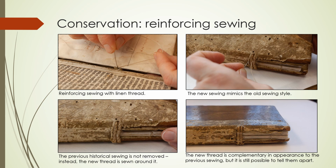As the previous sewing was only loosely packed, it was possible to place the new thread between the old thread when wrapping it around the raised cords. Since the alum-tawed skin was missing over the raised cord areas, there was no need to disbind or lift any spine material to gain access to these areas. It was nevertheless a delicate process, since the volume could not safely be opened to more than 120 degrees, and inserting the needle into some of the sewing stations could be difficult.